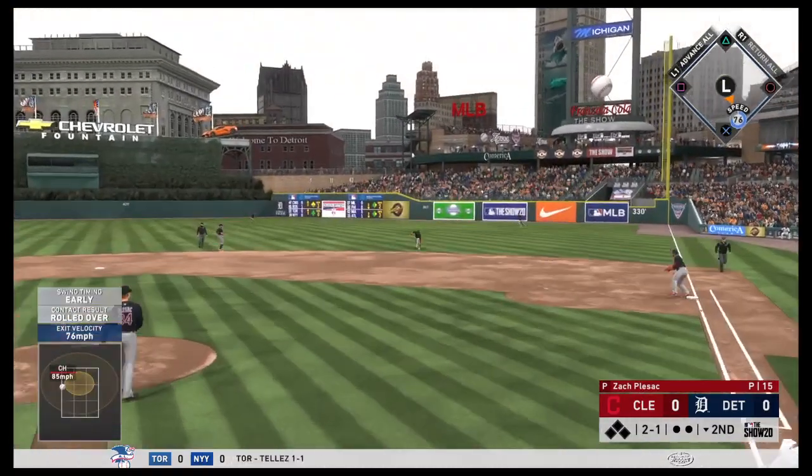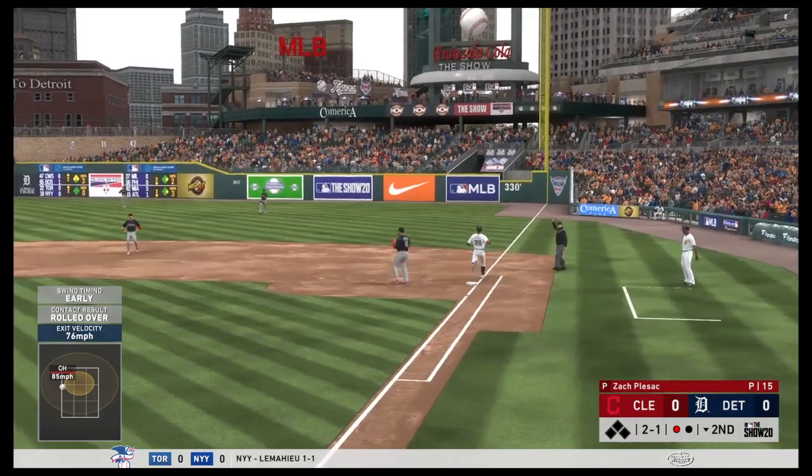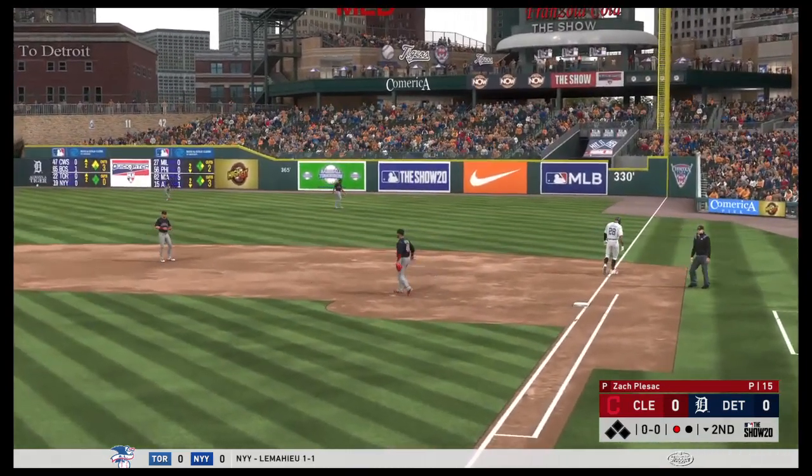Ground ball right into the shift. Fielded cleanly, and an off-balance throw is in time as he takes one away. Wow.